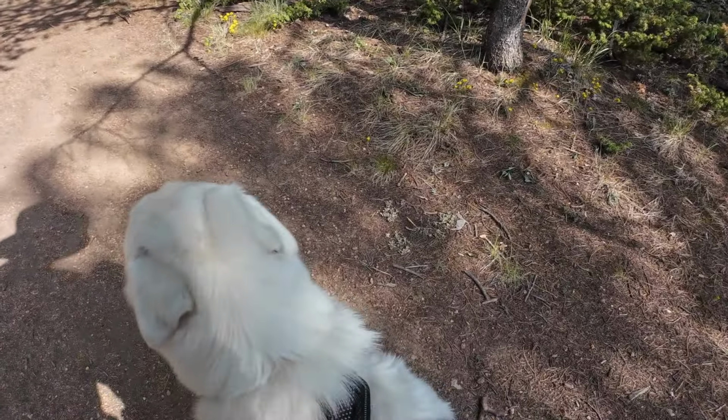Just to make sure we're doing the right thing here. Yep, this is the turnoff that AllTrails says to take. Okay, let's get a little bit away from the road in case there are vehicles. And then I'll unclip ya again.